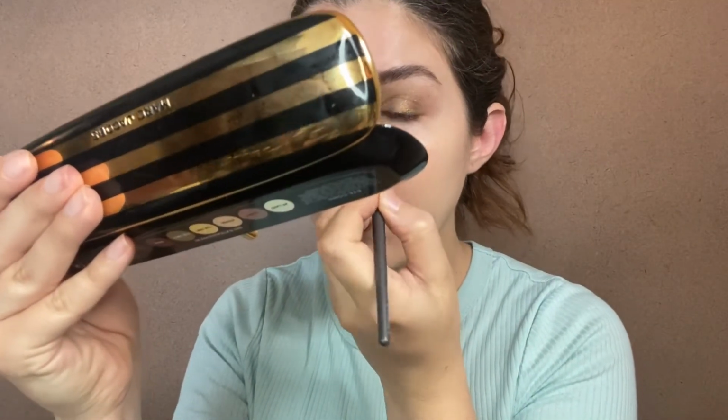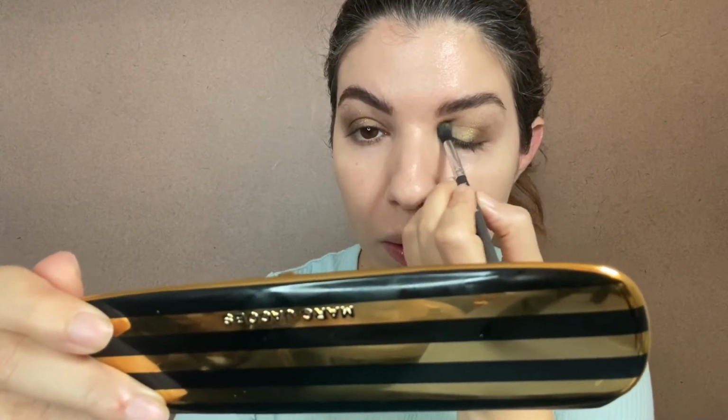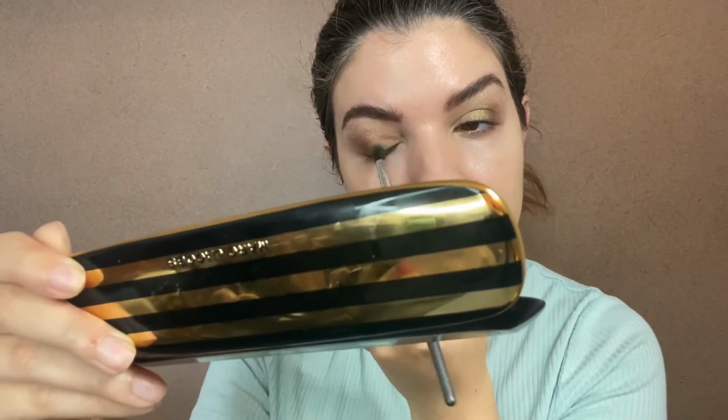And then I am taking my MAC green eyeshadow in Juxt. This is a very pretty bright green. Really makes the eye pop. Green eyeshadow tends to bring out the brown color in people with brown eyes. It's really, really beautiful. And then I'll just be layering it on and then comparing to the other side, applying it to the other side.